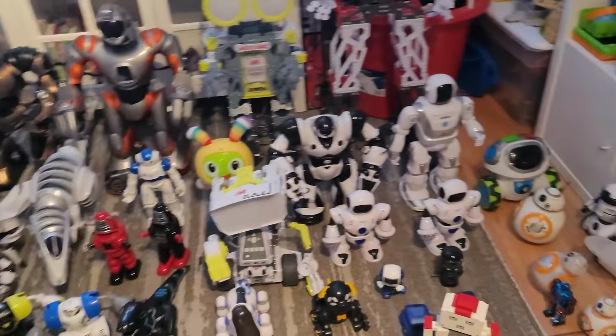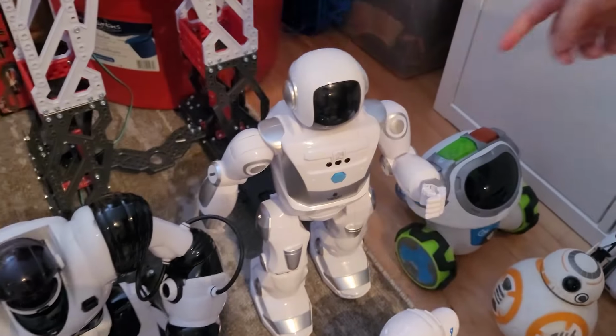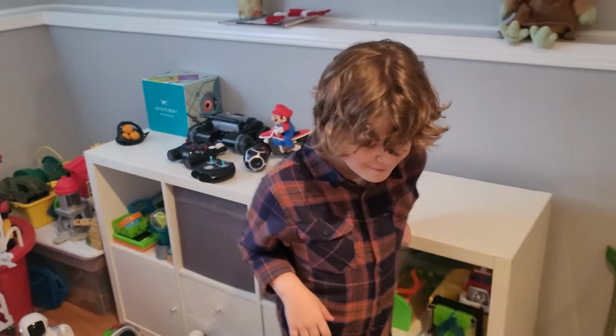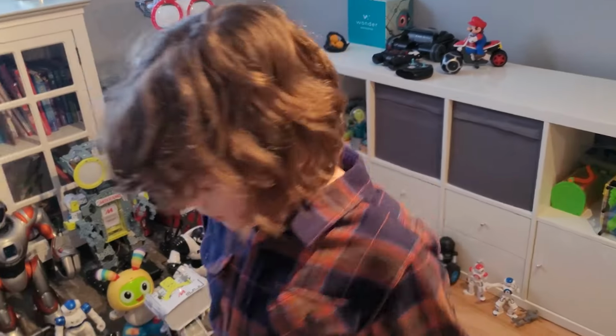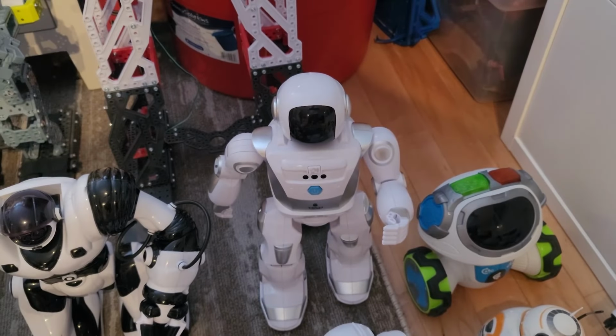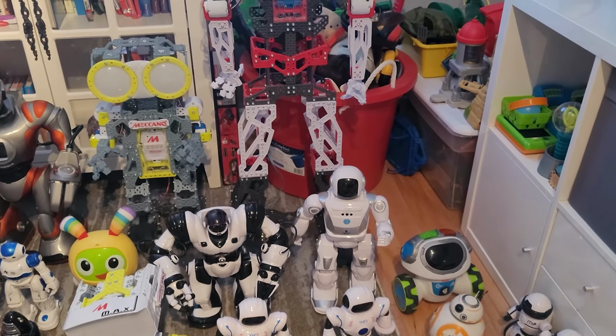So what I would recommend getting after that is this Toys R Us guy. That guy there? You can program him too. He's a WowWee Program Bot X, right? We call him Now Robot 2, I think. He's pretty cool, and you can drive him around just like an RC car. That's pretty sweet.